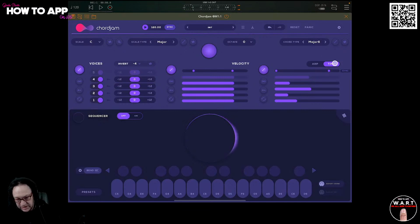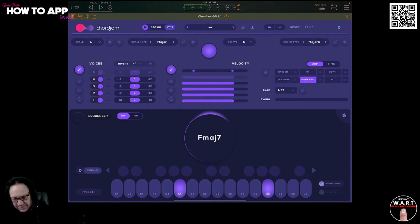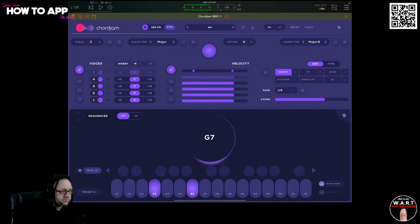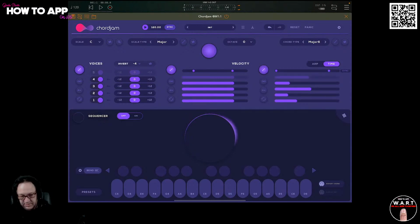Easy. And the last section on here is the arpeggiator. So once you turn on the arpeggiator, you've got random arpeggiation, up, down, down, up, all the standard stuff. You can change the rate of the arpeggiation. Let's make it a bit faster, yeah. So you can fully arpeggiate it to how much you want. You've even got a swing here. So if we turn up the swing, sweet. And we can reset these at any time. We can go back to time and reset that.